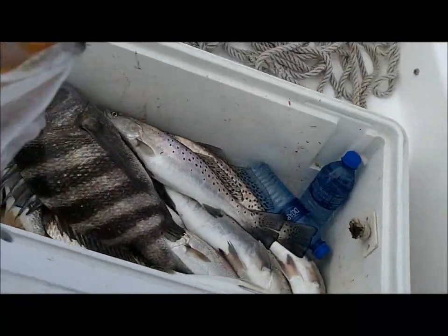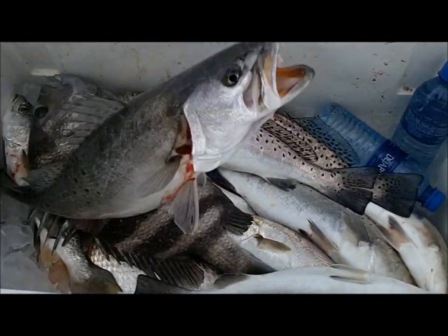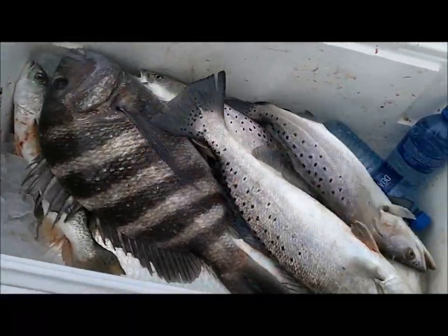All right. There's our box. You can't even stand up out here. The swells are so bad. But we got a nice box of fish. Good mix.